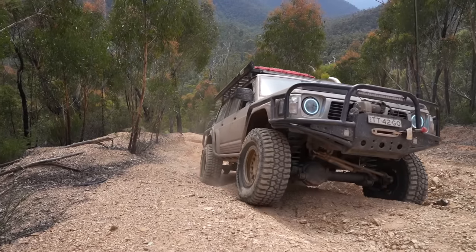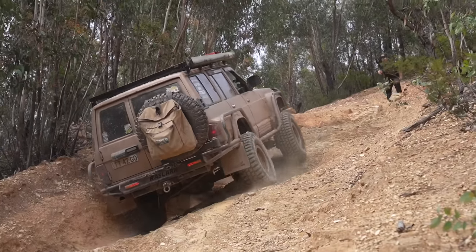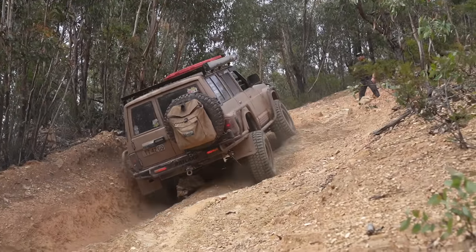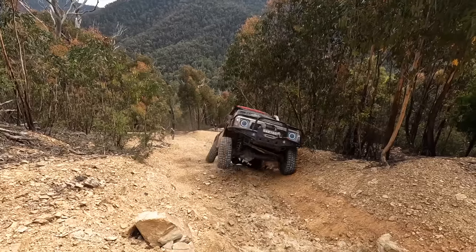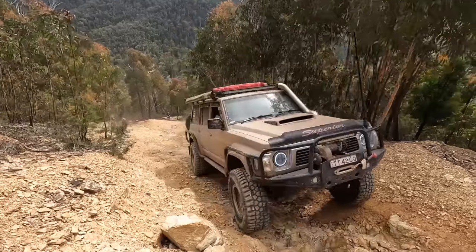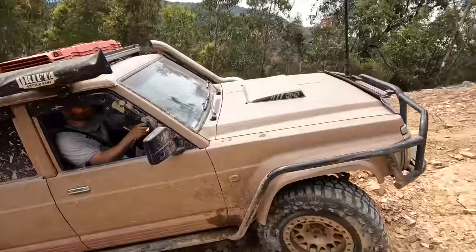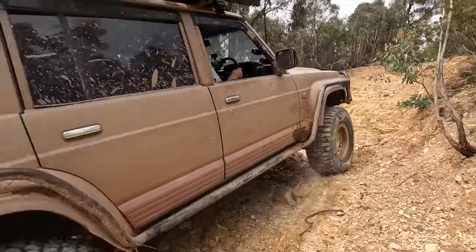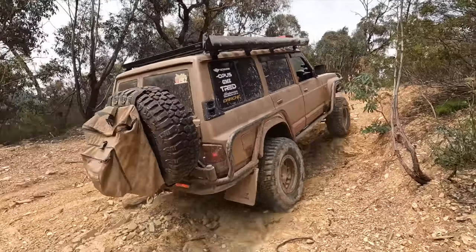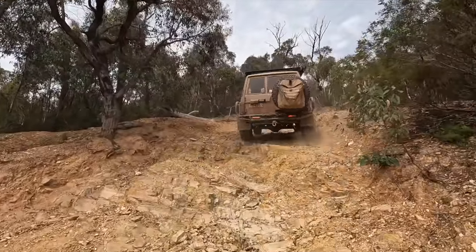I didn't like the look of the high line Dan took. Much more scary in real life. So I decided to send it straight for the hole and hold on. Wow, thank God that's over.